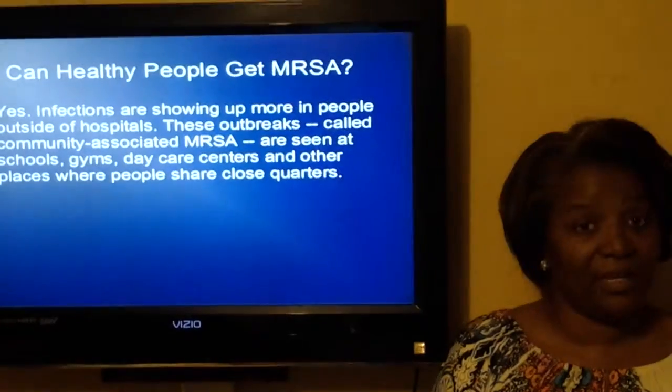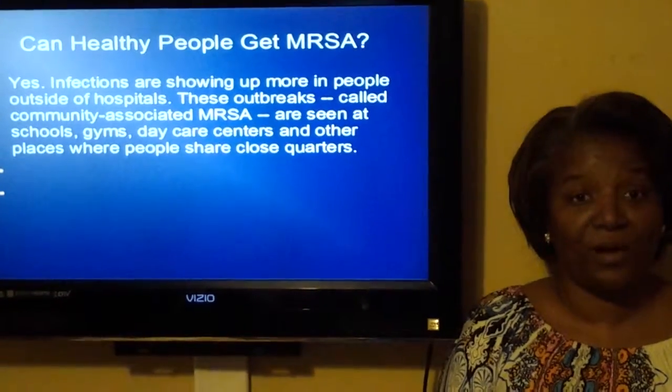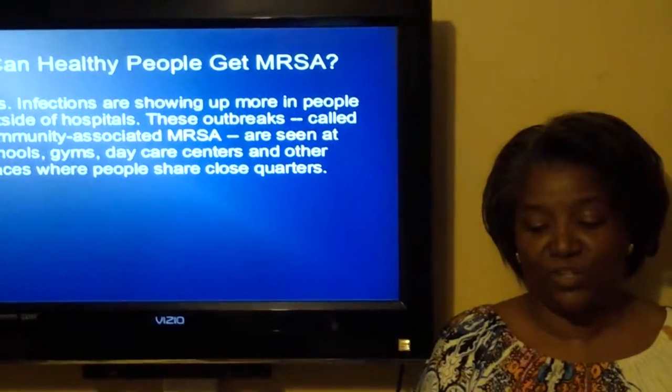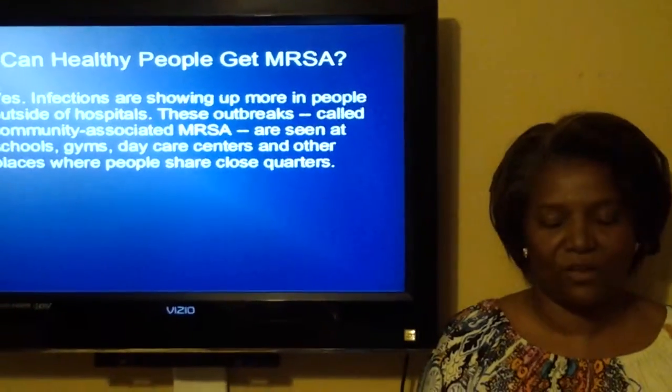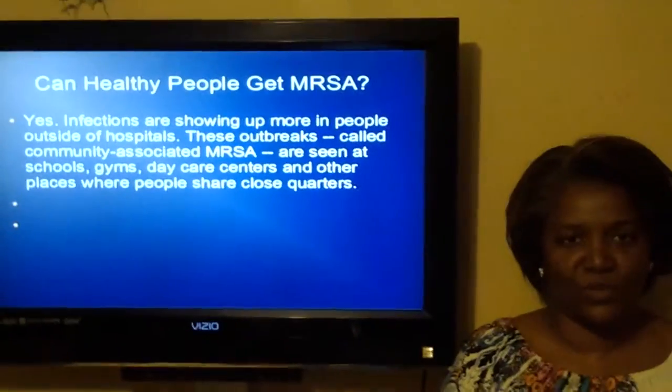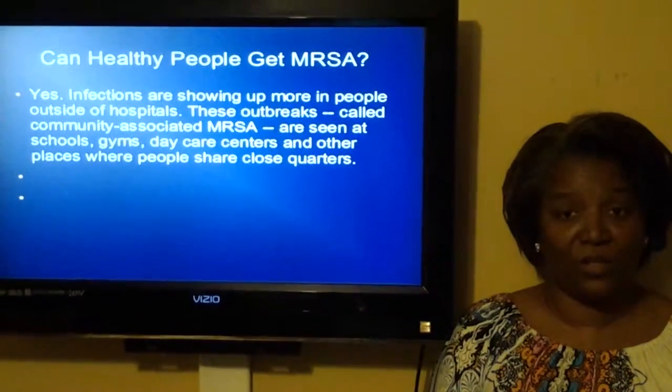Can healthy people get MRSA? Of course. There's an outbreak called community-acquired MRSA. In case you don't know what community-acquired MRSA is, that means that MRSA is now in our communities. You see it in the schools, the gyms, the daycares, and places where people share close quarters.